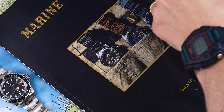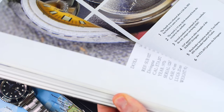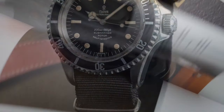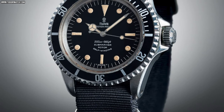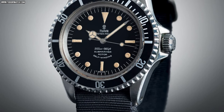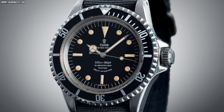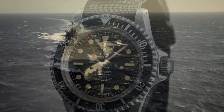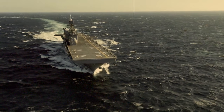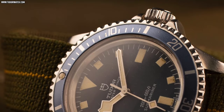Fourth thing I love about this watch, and this goes for any Tudor for that matter, and especially their divers, is unequivocally history. I previously borrowed a no-date reference 7928 with that emblematic Tudor rose on the dial from the mid-1960s. That watch was the first Tudor to be officially issued to the US Navy and was the start of decades of military involvement, again all covered extensively in previous videos.